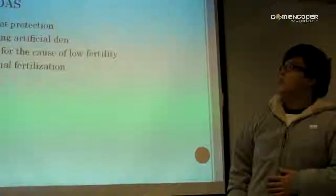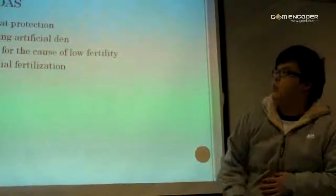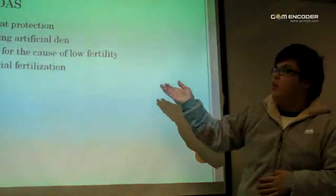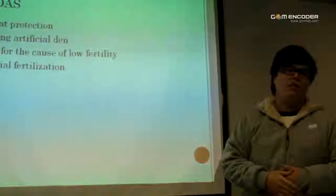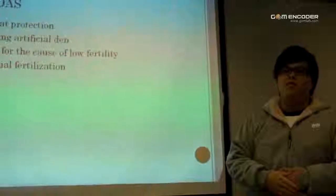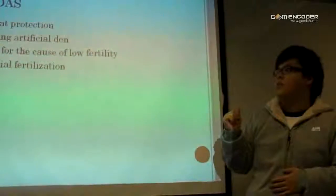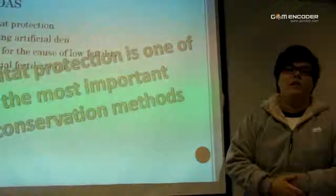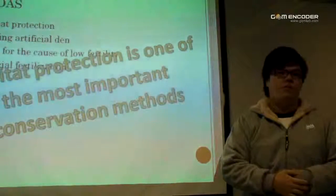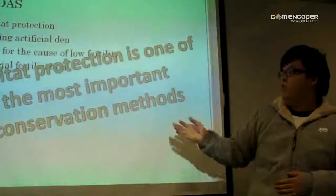And the conservation of giant panda mainly focuses on several aspects, such as habitat protection and building artificial dens, and study for the cause of low fertility, and also artificial fertilization. And scientists have identified that habitat protection is one of the most important conservation methods for the giant pandas.